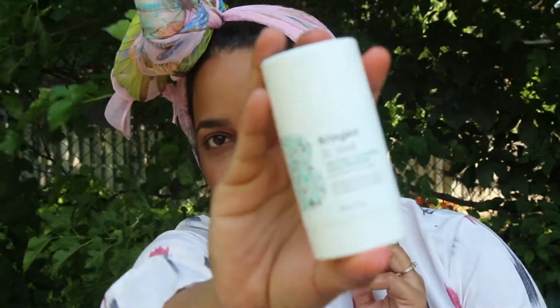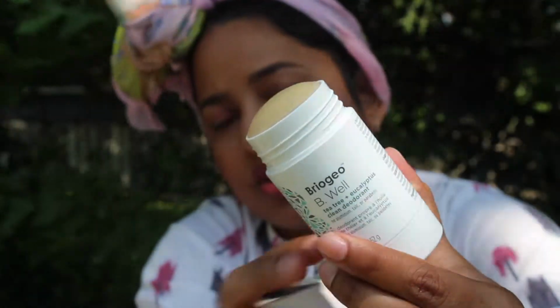This is the one that I'm using at the moment, and this is really long lasting for me. That's the reason I really love this product, and I started using it maybe 3 or 4 months back. So just give it a shot if you're looking for a clean brand that's also long lasting, and if you have sensitive armpits like me whose armpits tend to discolor, please give it a shot. This might work for you and this could be the product for you.